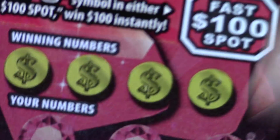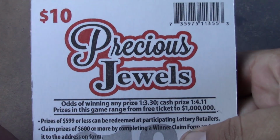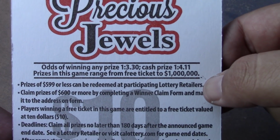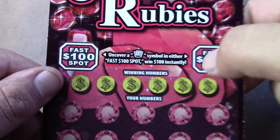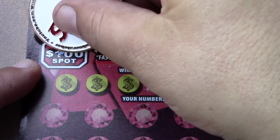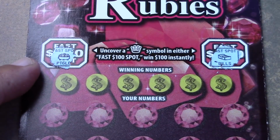We'll go on to the precious rubies ticket. It's actually a precious jewels ticket if you look on the back. It's a $10 ticket, ticket number 16. Odds are 1 in 3.30 for a ticket prize, 1 in 4.11 for a cash prize. Up here on the top right and left, you find that elusive crown symbol, you win $100. Let's see, we find a pot of gold and bills. So nothing there. All right.